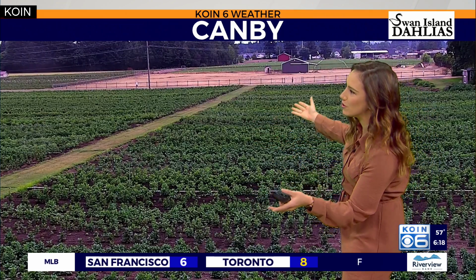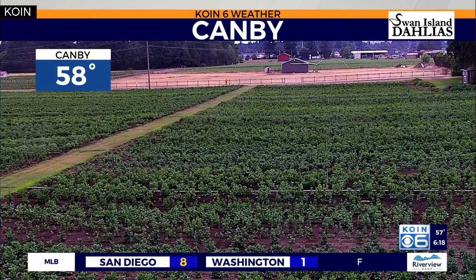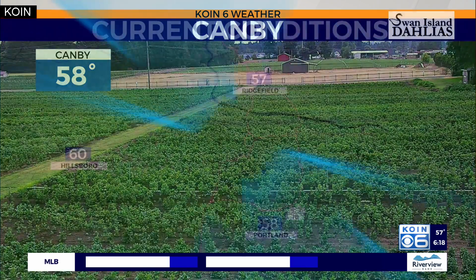But just want to show all of the flower fields. The Swan Island Dahlias farm really starting to grow now. I think those will bloom in maybe a few weeks. It tends to be closer to August, but we're watching this closely. That'll be an awesome spot to go check out some flowers in a few weeks here. 58 degrees out in Canby now.